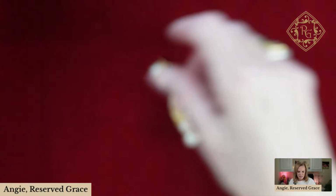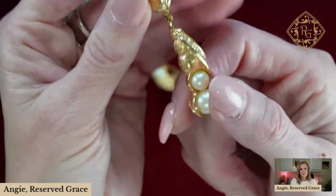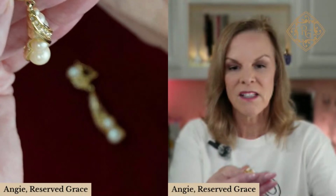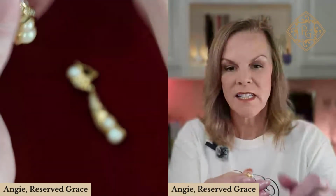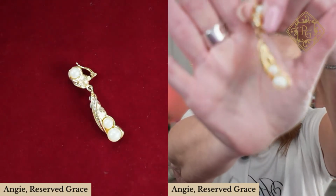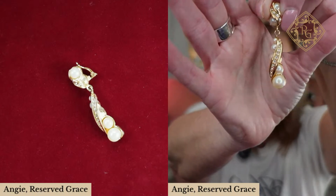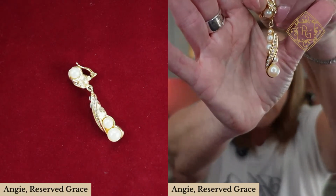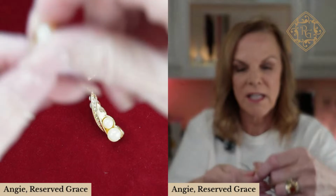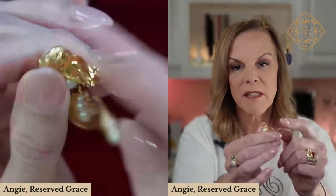Let me put this down here and see if that works. When you're wearing it, because of the movement, it tends to have that little swivel, which draws the light and the attention. So you have the sparkle, you have the pearl. They're just a very elegant statement earring. And these are clip-on. Nice clip-ons.